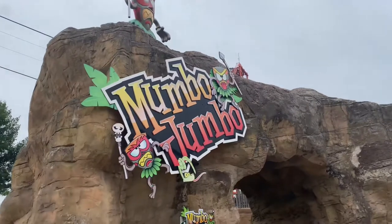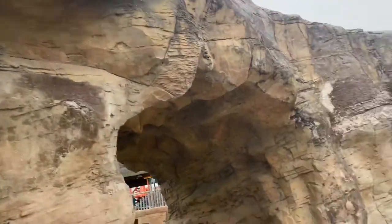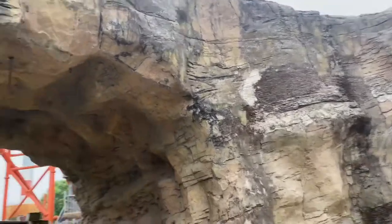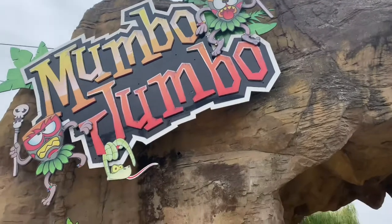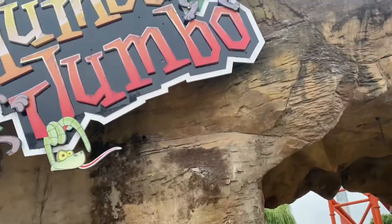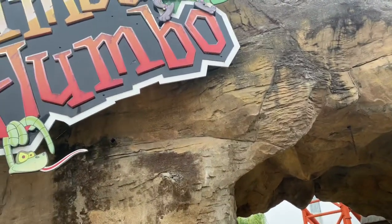So first coaster of the day, we're going to head on Mumbo Jumbo. Literally, we've already been on it this morning, and we've already been on Kamali, but I forgot to do an intro for Mumbo Jumbo. So we're actually the first people on it this morning to test it out. So yeah, let's head to Mumbo Jumbo. Look forward to the POV coming up very shortly. Here we go, Mumbo Jumbo, first coaster at Flamingo Land.